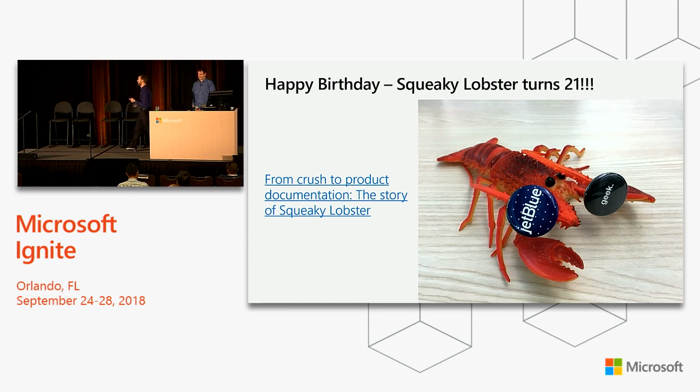This is a photo of him on my desk, actually, and I have the privilege of working with the people that made this check-in 21 years ago. For those of you that are wondering, why the heck is there a rubber lobster on the slides and on the screen, or those that are watching online, go read that blog post. It's a great story. It also shows that the people that work on these technologies are really just that. They're just really nice people.